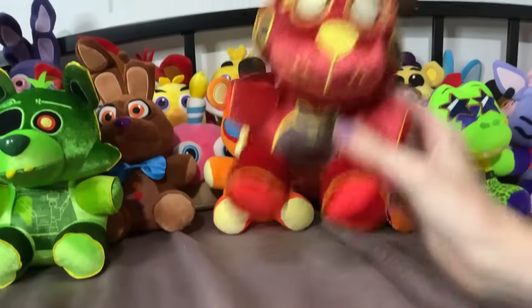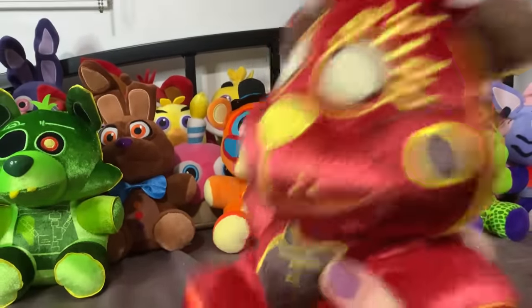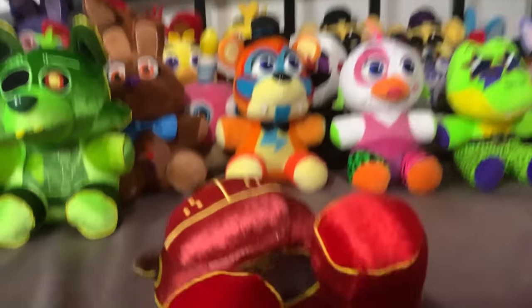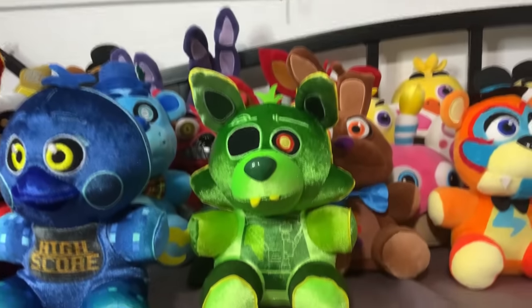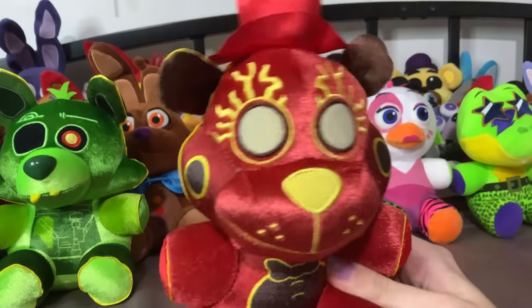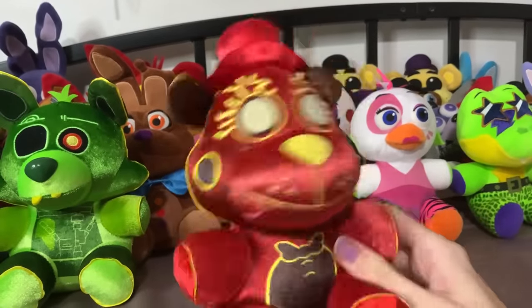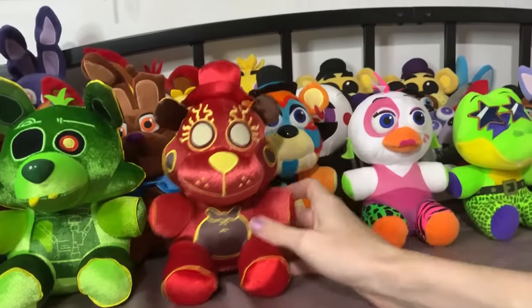We have Livewire Toy Freddy. This one's pretty good, actually. This also has literally no reason for the nose to be flat. I don't know why they made the nose flat, especially when they gave Twisted Mare Toy Bonnie and Radioactive Foxy a plastic nose. But yeah, I think the embroidery, the electric effect on the eyes, looks pretty good. This one's all right. This one's not bad. He also gets cute points.